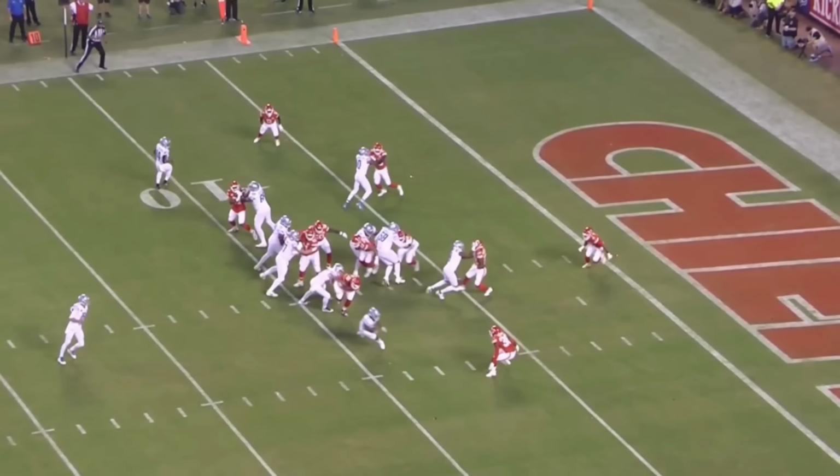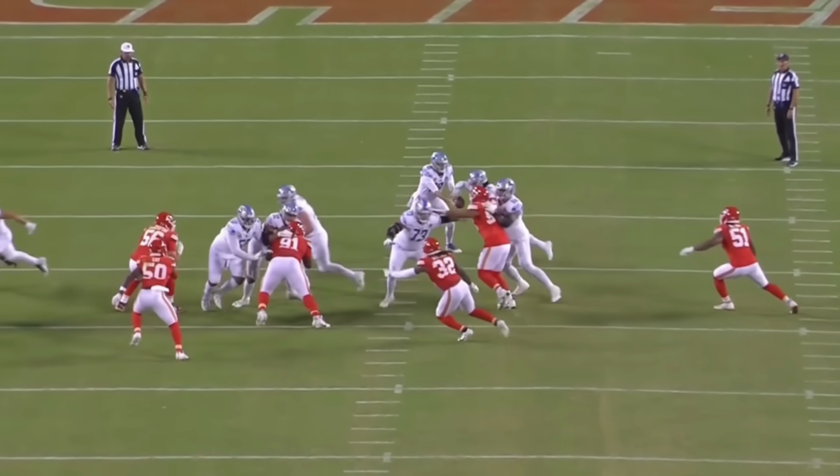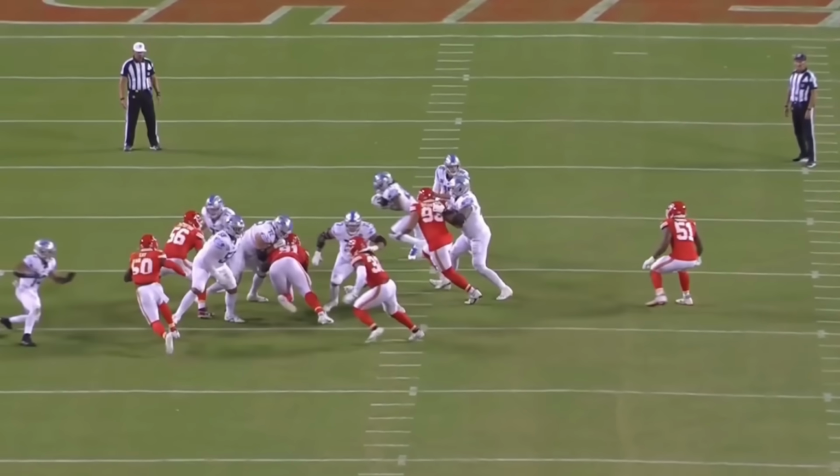But right here, we see it, though. And I mean, getting to the outside, pulling those guys, getting ahead. Frank Ragnow, one of the most athletic centers in the game. Amon-Ra St. Brown, he's coming down. Hey, that guy, I saw Ben Johnson line him up at fullback. I think it was a play in the third quarter. I don't know what Ben Johnson was thinking, but you're lining up your slot receiver at fullback, and he works.